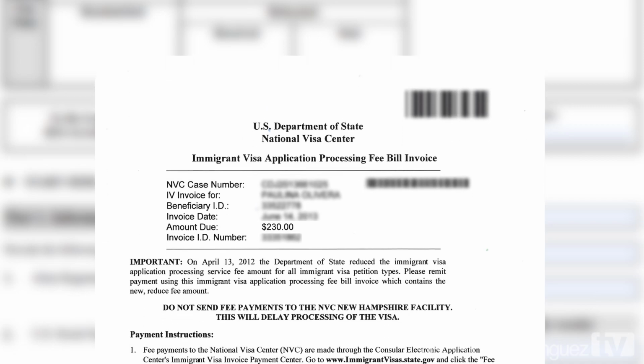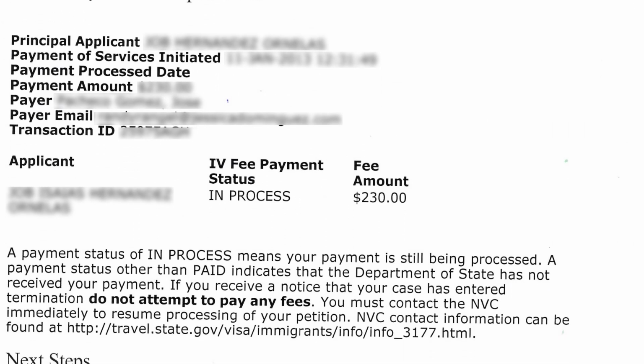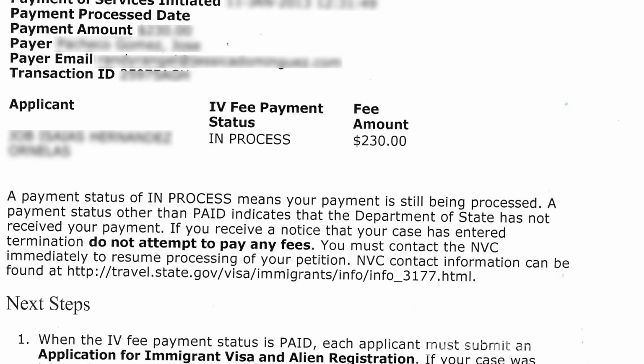JP, these are the steps that must be followed in order not to get a letter from USCIS rejecting your I-601A waiver. I would like to emphasize that USCIS will reject any application that does not include the proof or the evidence that you have already paid your fees to the National Visa Center.